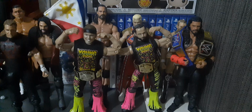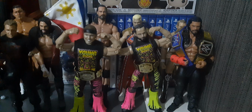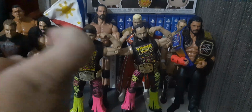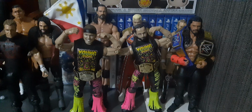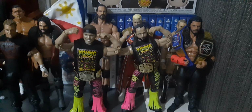As you see, before I left, after I got Batista, I asked the store owner again if I could reserve some items. That's actually how I got the Young Bucks when I bought the WWE Championship. I asked him to reserve me the Young Bucks, and I got that. So I reserved two wrestlers, but I ended up canceling on one, which was a blessing in disguise because I'm going to show you who was the replacement.